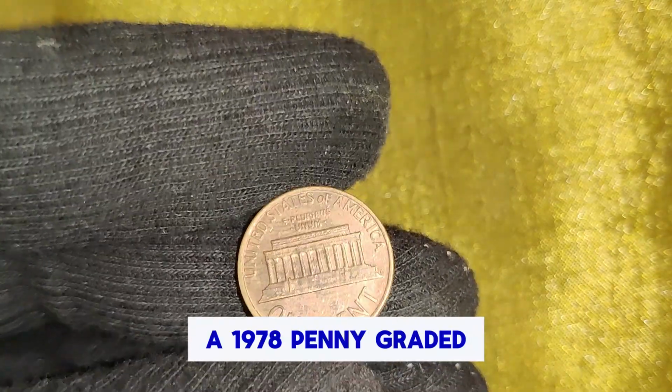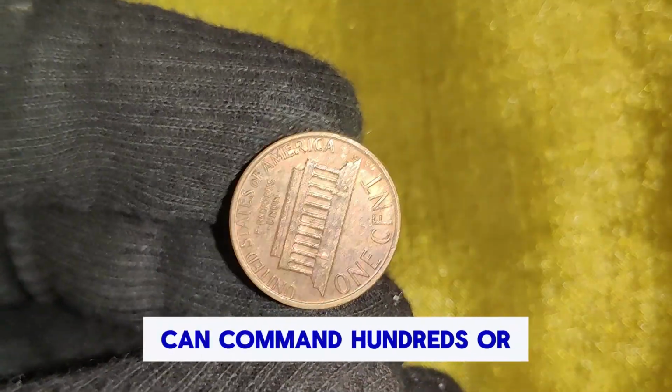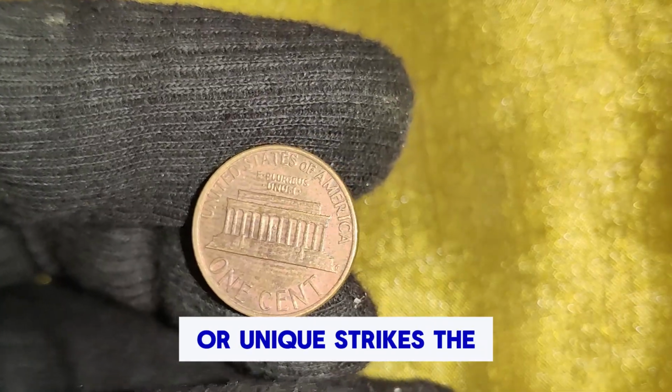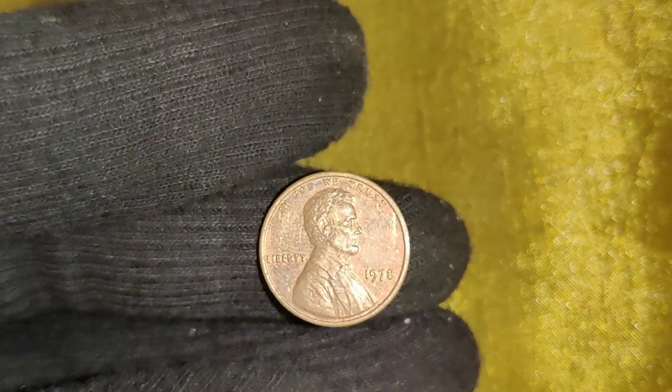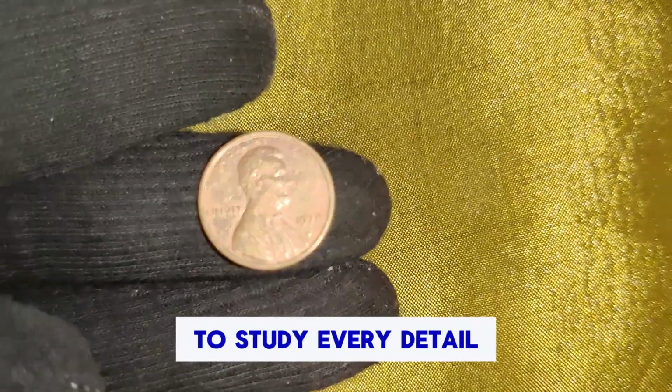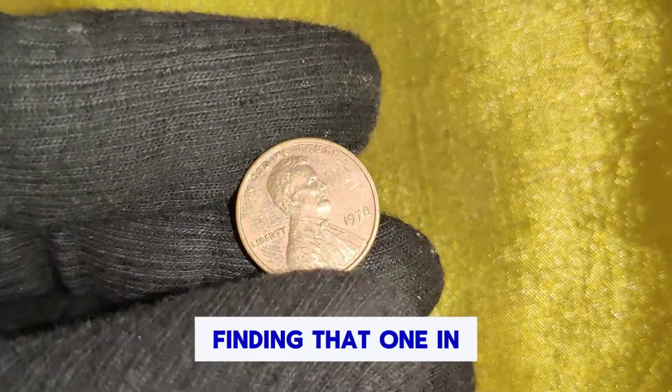A 1978 penny graded at the highest levels can command hundreds or thousands of dollars, and if it happens to be one of those rumored rare errors or unique strikes, the value could leap into the millions. It is this possibility that drives collectors to search endlessly, to study every detail under magnification, and to dream about finding that one in a billion treasure.